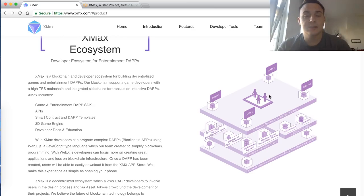This image is helping us to visualize what we said earlier about the Xmax entertainment blockchain operating system being a layer, the Xmax service chain, and also the Xmax third-party dApp ecology. So you can have a look at the diagram yourself.